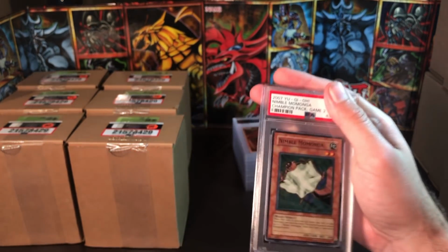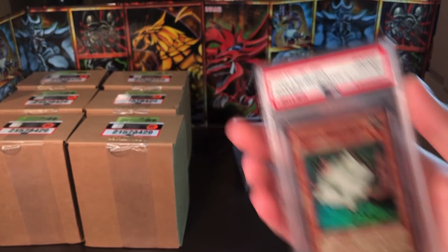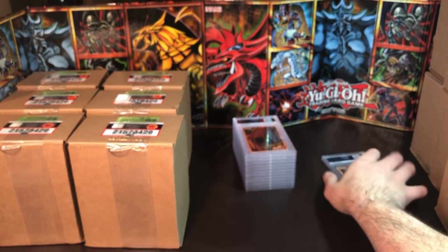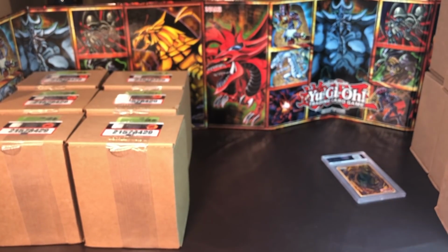So what do we have up next? Okay, so this is back to his submission. So I know these grades already. We have a Nimble Mamanga. Let's see. That is for sure. So Giant Fleece cell, Tiger Axis cell. Just gotta try to keep some organization here with these. All these cards on what is going to be for sale and what's not. Okay.